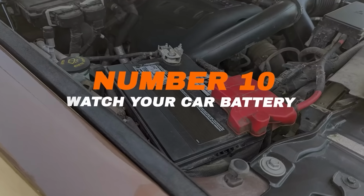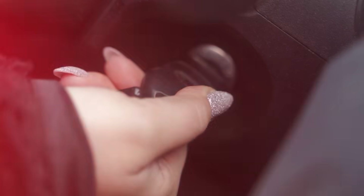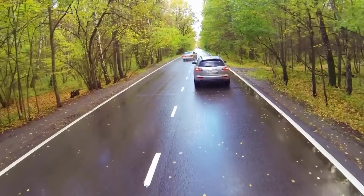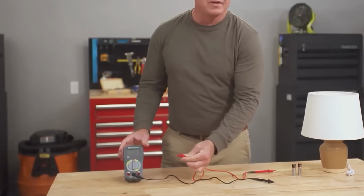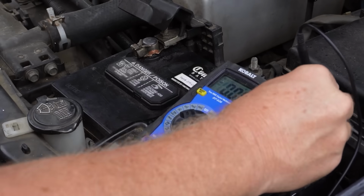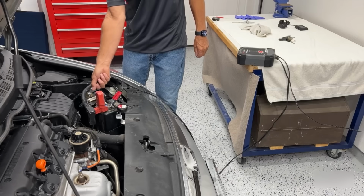Number 10, watch your car battery. If your car won't start or takes a long time to crank, your 12-volt battery might be the problem. This battery powers everything from your lights to the engine starter, so when it's weak, the whole car struggles. How to check it? Use a multimeter, a small tool you can buy at any auto store. Touch the red lead to the positive terminal and the black to the negative. If it reads below 12.4 volts, it may need charging or replacing.